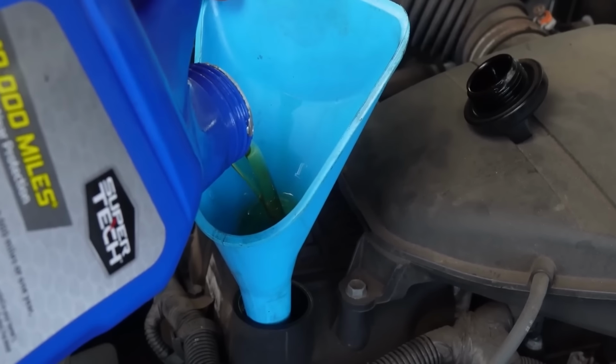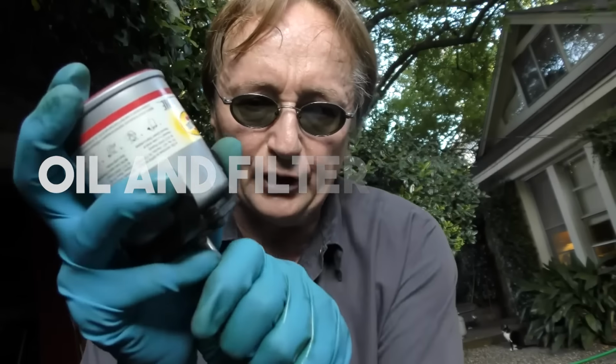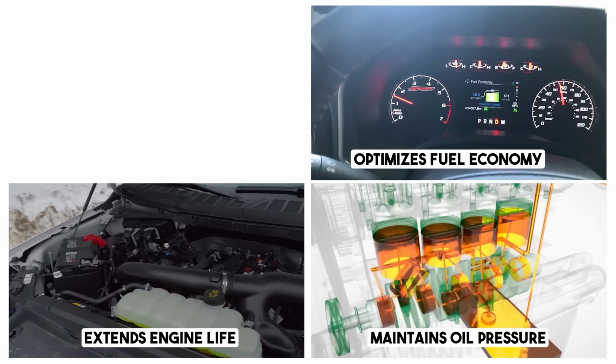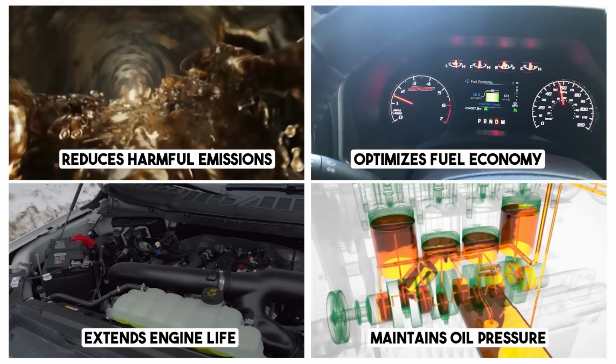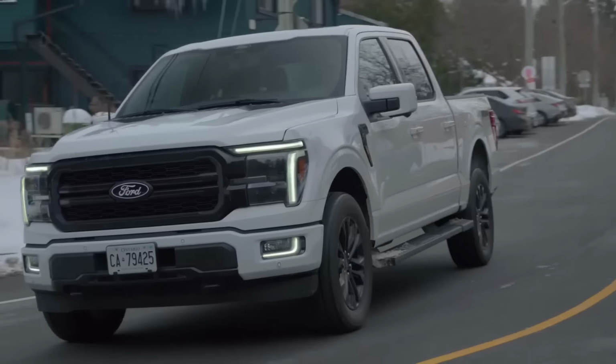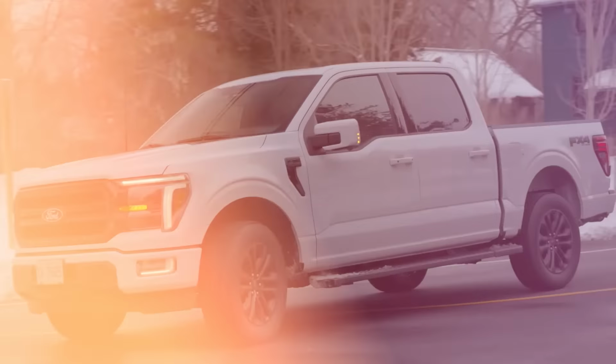Consistency in following the oil and filter change schedules dramatically improves engine efficiency, maintains oil pressure, extends engine life, optimizes fuel economy, and reduces harmful emissions. This simple but critically important maintenance step is a cornerstone of proper vehicle care.